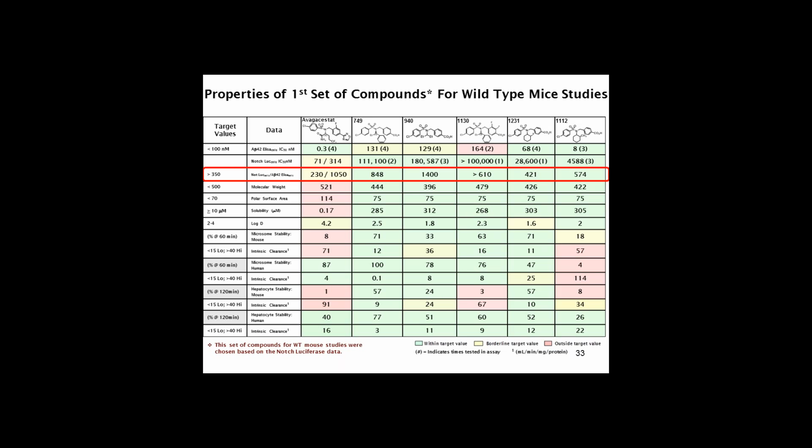And so we picked these. This one went into transgenic mice; these we went into wild type. I'm just going to talk about these. They looked pretty good. This one at the end here had microsomal stability red, but we thought, well, this is really potent though. This is 8 nanomolar. This is 120, 160, so it was kind of a spread, a different profile. We didn't know what profile was going to translate into the animal study.